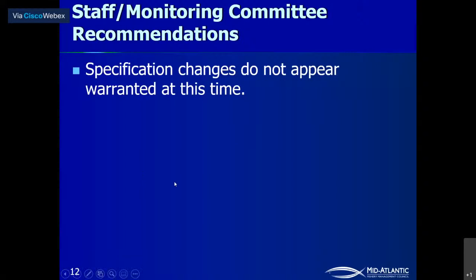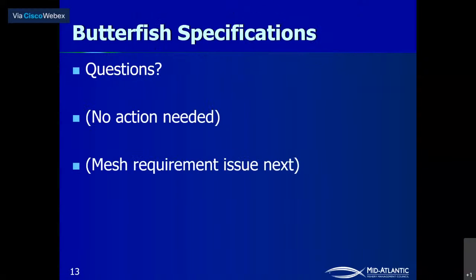So taking the SSC's input and the AP and general fishery information document, the monitoring committee concluded that specifications do not appear warranted at this time. So again, can take questions. No action is needed. There's one little mesh requirement issue that's separate, and I'll pull slides up on that after the council deals with specifications themselves. Thanks.